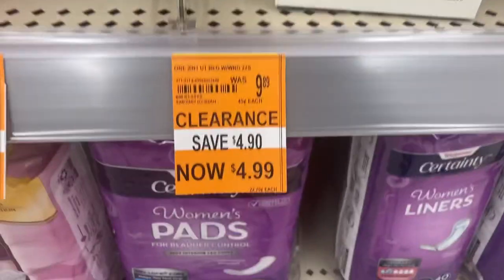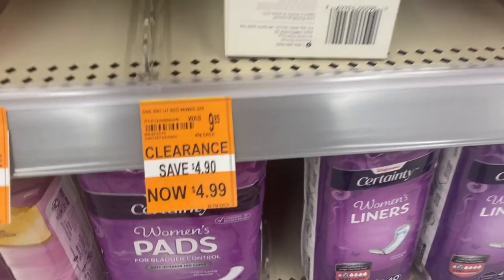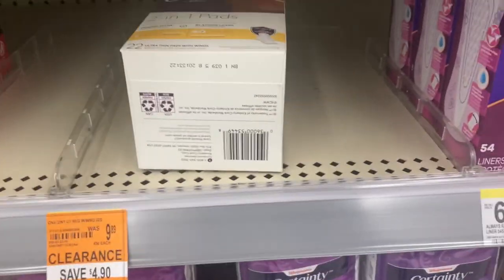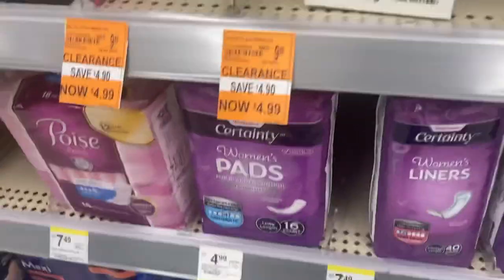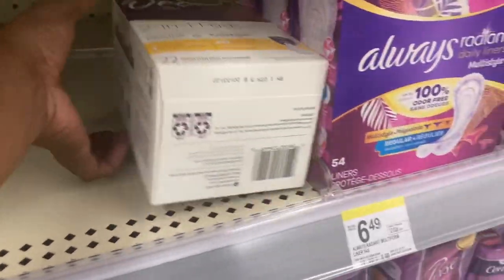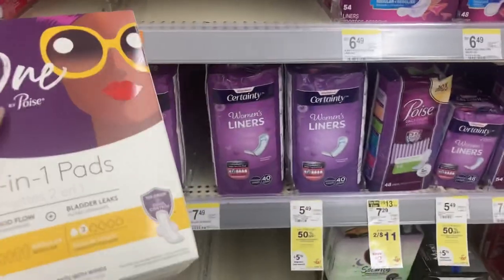These are normally $9.99, 22 count. They're on clearance now for $4.99. We have a $3 off coupon on the Walgreens app, so I'm gonna pay $1.99, but I believe we also have rebates and definitely points back on the Fetch. And I bought an app for these, so it will be a money maker for me. They will be paying me.